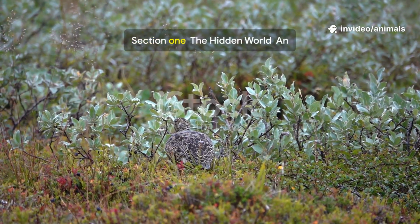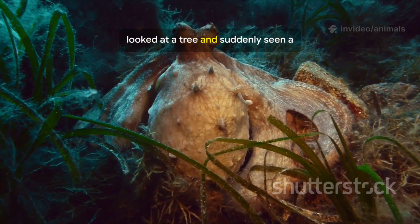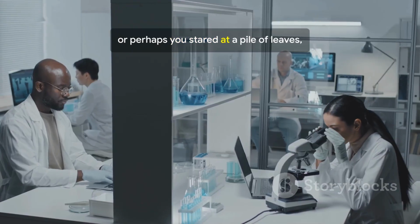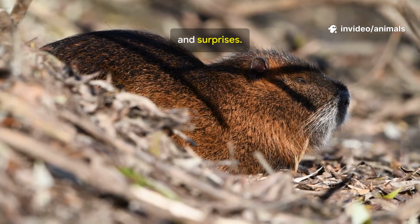Section 1. The Hidden World. An Introduction to Camouflage. Have you ever looked at a tree and suddenly seen a part of it move? Or perhaps you stared at a pile of leaves, only to watch one of them walk away. The natural world is full of secrets and surprises.